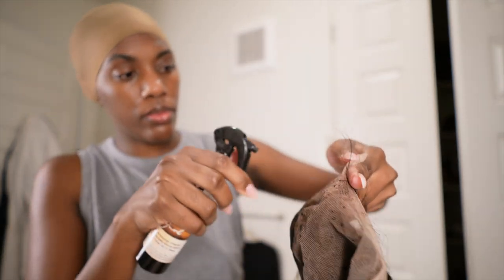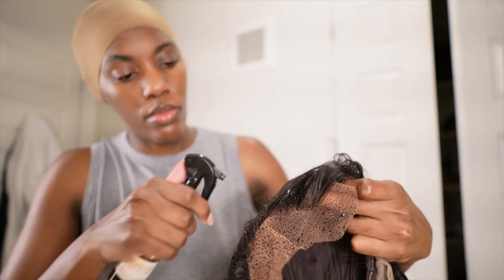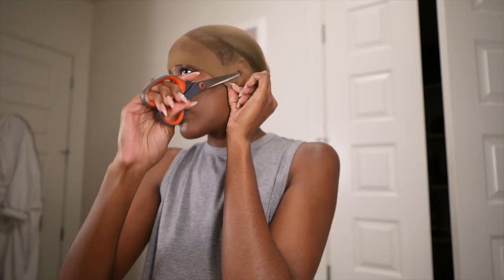Also, this spray is so clutch. I got it from True Match Conceal online on Instagram. I believe they have a new packaging now, but I'll also try to link their website. It helps so much with matching or tinting the lace of your wig. I love, love, love that stuff.